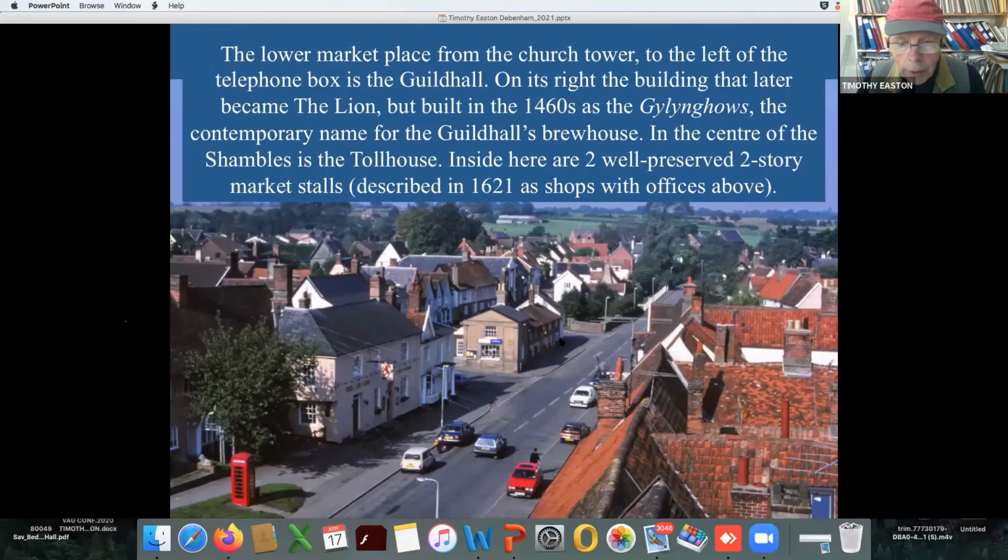And then further down where the shambles are, we had traditionally had the toll house here through the medieval period. And in this building here, I discovered two stalls. One was 16th, one was 17th century, two-story market stalls, which have been incorporated in this building, and a third one, which is only a single-story height stall, which I've only got two fragments of, but enough possibly to reconstruct it. So they don't survive very often, but that's where they are.